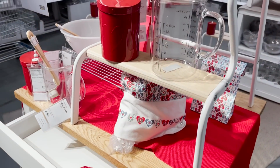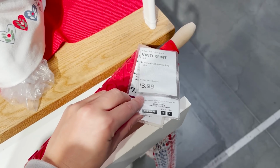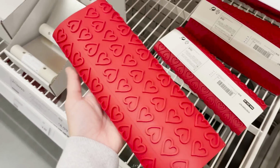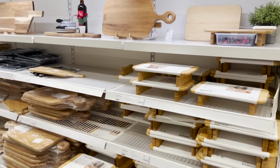I just spotted this new rolling pin wrap. I've never seen anything like this, but it's something you can put on your rolling pin and it will create designs in your dough. I love this.